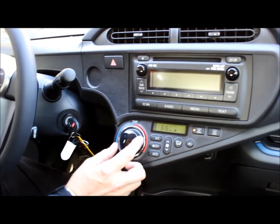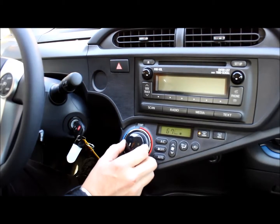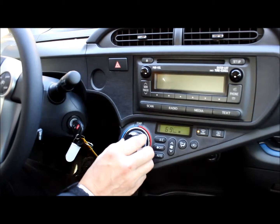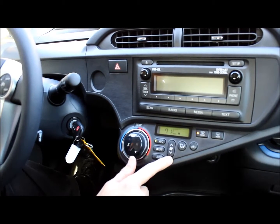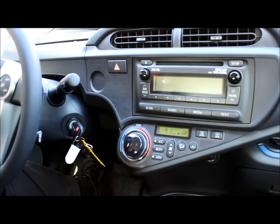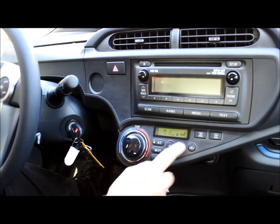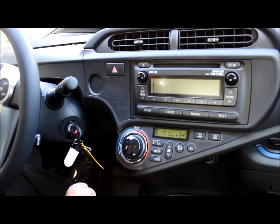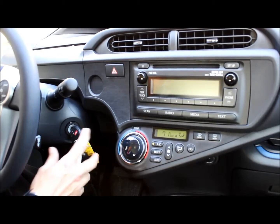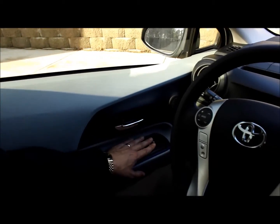As we go down to our temperature controls, as you can see, it's very easy to operate. Large dial to tell you the temperature. Your AC, you're turning the fan off, fan speeds, go on auto where it'll do it by itself, get the temperature where you need it. Your mode buttons, and then recirculating on the air conditioning, and then your front and rear defrost. You also have power mirrors, power windows, power door locks.